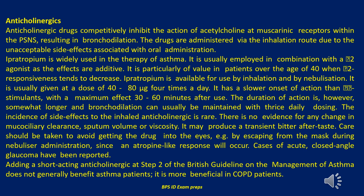Ipratropium is available for use by inhalation and by nebulization. It is usually given at a dose of 40 to 80 micrograms 4 times a day. It has a slower onset of action than beta-2 stimulants, with a maximum effect 30 to 60 minutes after use. The duration of action is, however, somewhat longer and bronchodilation can usually be maintained with thrice-daily dosing.